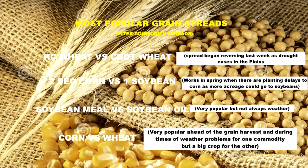That tends to be a very important spread during the harvest season in both South America and also the United States. And one of the most popular spreads, two different commodities, is corn versus wheat. Very popular ahead of the grain harvest. For example, the big harvest when it comes on for wheat during June and July tends to pressure wheat. If you have a drought during that time, it tends to rally corn. The opposite happens in the fall with harvest pressure for corn. If there's any problems planting wheat in the fall, then wheat can outperform corn. So it's very important to actually watch seasonality.